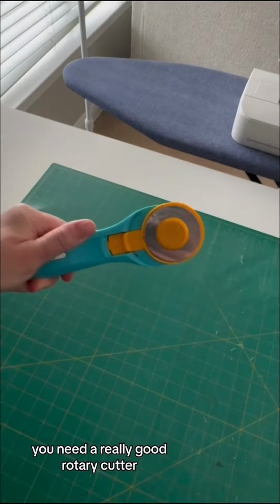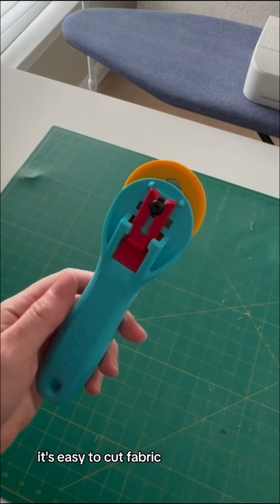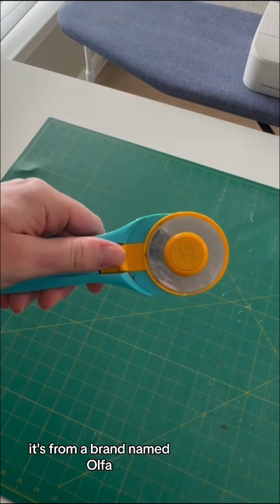Speaking of cutting, you need a really good rotary cutter. This one, it's really easy to fix the blades, it's easy to cut fabric, it's really comfortable to hold. It's from a brand named Olfa.